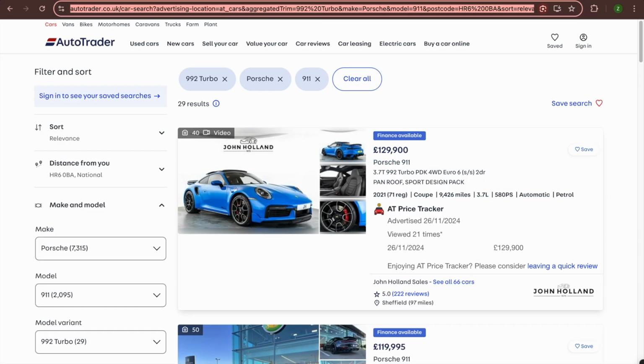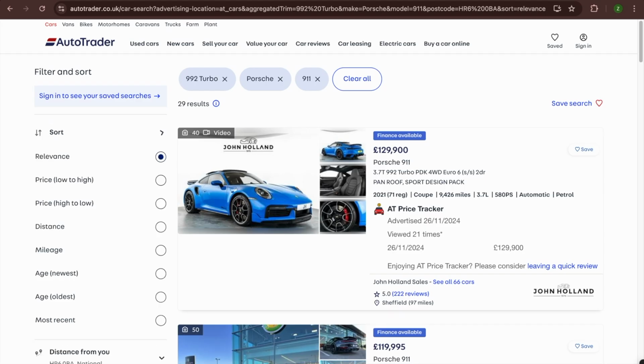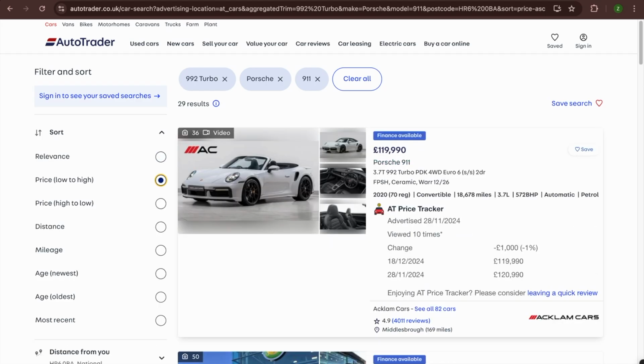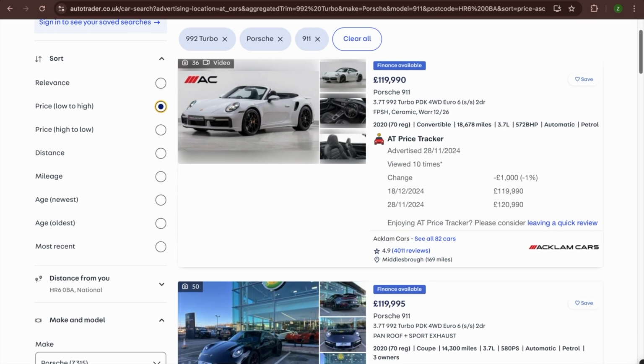So, first of all, just to preface this, the list price of these cars ranges from about 180 to 190,000 pounds for the Turbo. For a Turbo S, you're looking at around 210, 220. The cabs can be closer to 230, to give you an idea. So these are the cheapest ones currently listed for sale. We have multiple examples listed under 120k. We've got this one here.